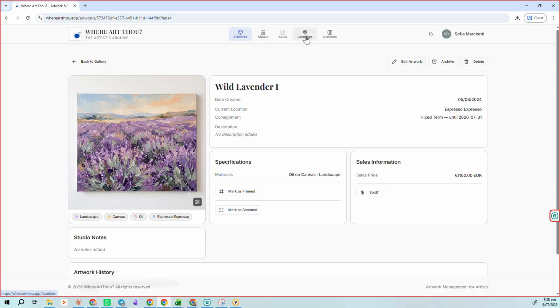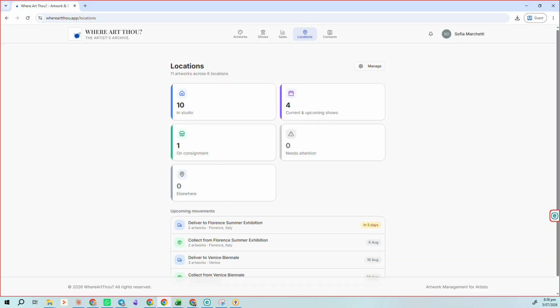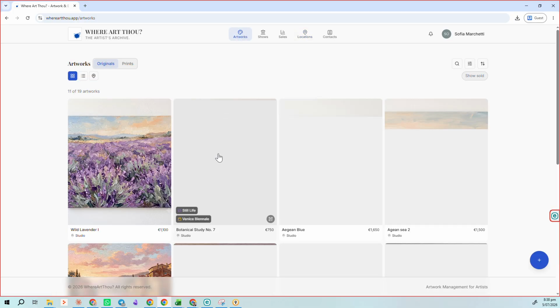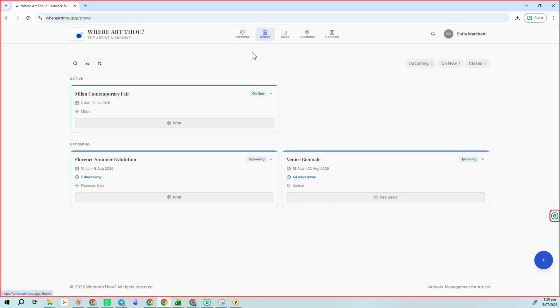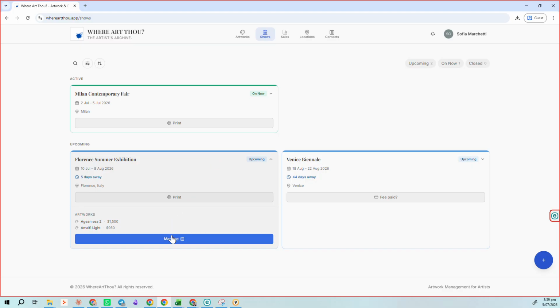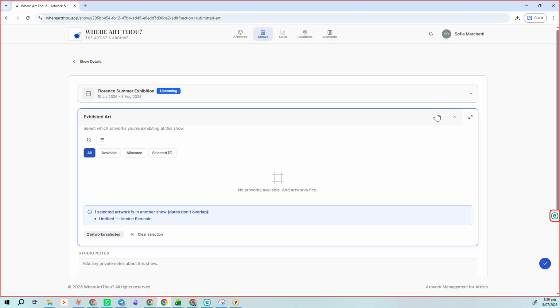If you go back to locations, you'll now see on consignment has 1. So you can always track where it is. Now what you could also do is, if you come back, this artwork is currently at Espresso. Now maybe you want to put it at an upcoming art show. So what you can do is you can come here and click on manage, go to artworks, and you can add artwork.